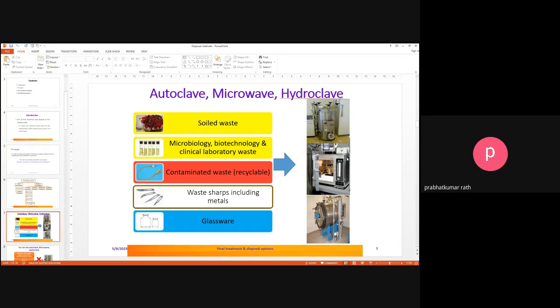Earlier, we had our containment zone having 12 pits, out of that, 9 deep burial pits and 3 for sharps disposal. Sir, is there a river flowing next to your deep burial? No, there is no river in Bolangir itself. Okay, thank you, sir.